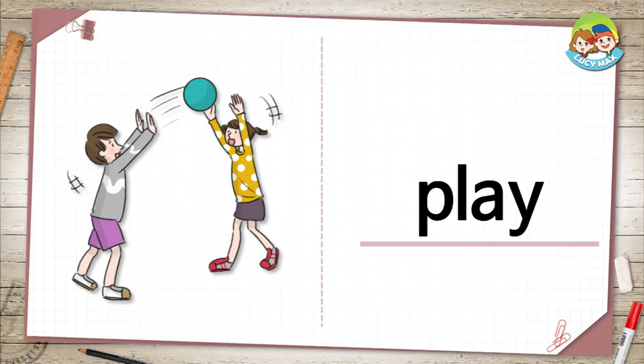Play. In the picture, the boy and girl are playing with a ball. They're having fun with the ball. What do you like to play?